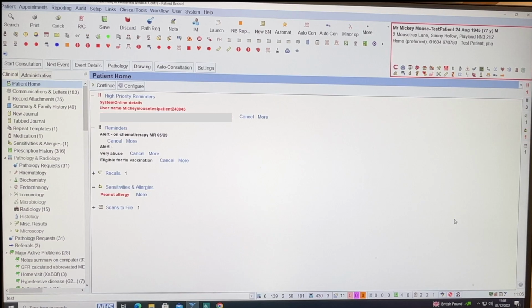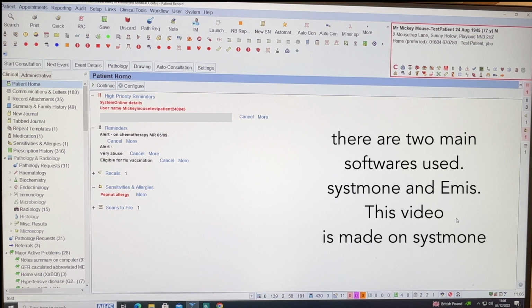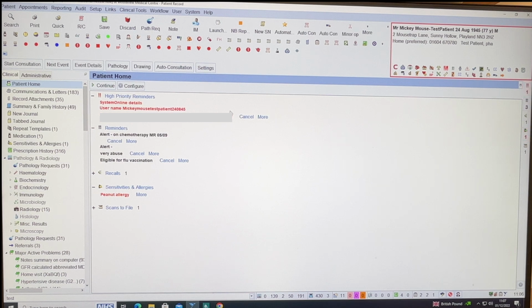Hi guys, just making a video to show how we work in a GP setting. If you are a new GP trainee and you're about to start your first GP rotation, it can be super helpful. I'm just gonna talk you through how the system works. It's System 1, and what are the important tabs that you can open on Google that can be super helpful for you to improve your workflow. So this is System 1. So this is a test patient. It's Mickey Mouse, so it's not a real patient.